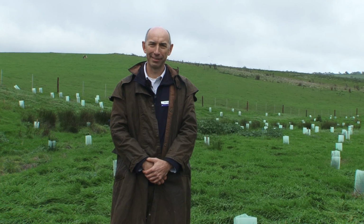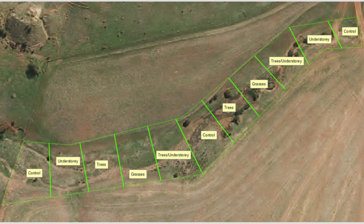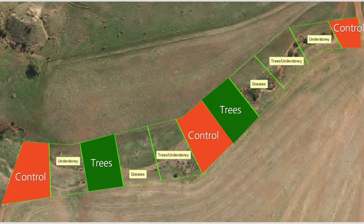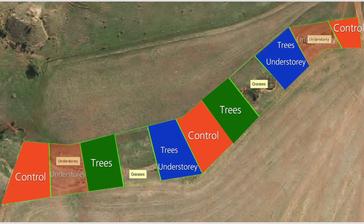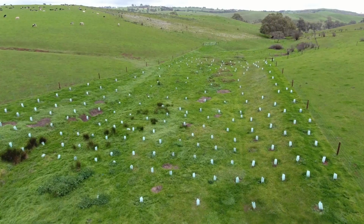The demonstration site was divided into 11 plots. Of these 11 plots, we had 3 control plots where no plants were planted or added. We had a number of plots that were just trees, some with shrubs and also with sedges and understory plants of under 1 metre height as well. We planted over 600 tube stock plants in July 2015.